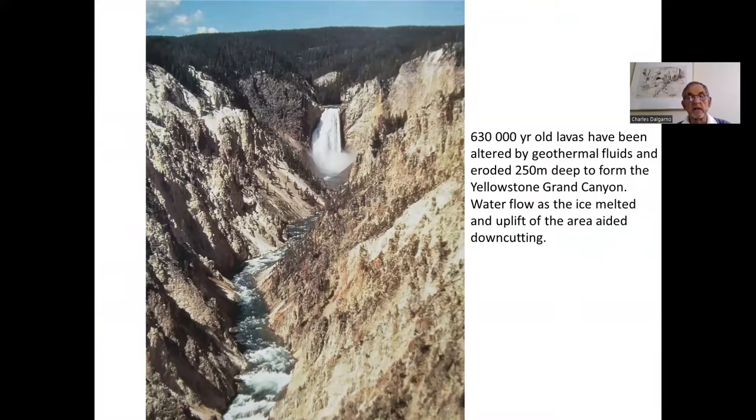And one of those canyons is in the older period of eruptives, the 630,000-year-old lavas that were from the huge eruption of that time. And they've been much altered by geothermal fluids, and the colours don't do these justice. There are a lot of oranges and reds through that creamy colour. The geothermal groundwaters have altered the rocks significantly, because the melting of ice from the ice cap renewed the vigour of the streams and resulted in the waterfalls and rapid flow, which has caused the downcutting of the Yellowstone Canyon.